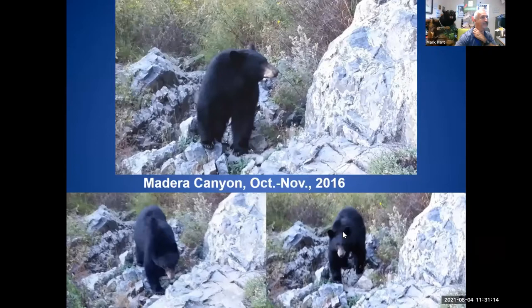But back to bears and burgers. This bear in Madera Canyon in the Santa Rita Mountains was giving us fits for 2 months. Now, I should say something, particularly for this audience, about what you do if you should have an encounter of this nature.